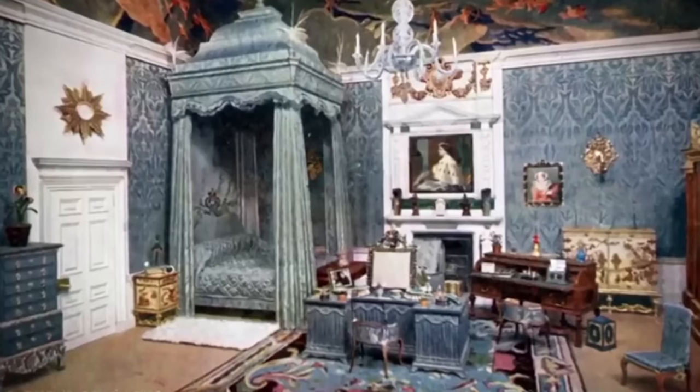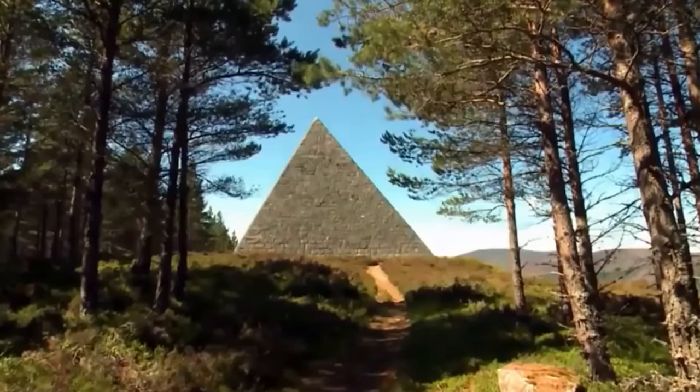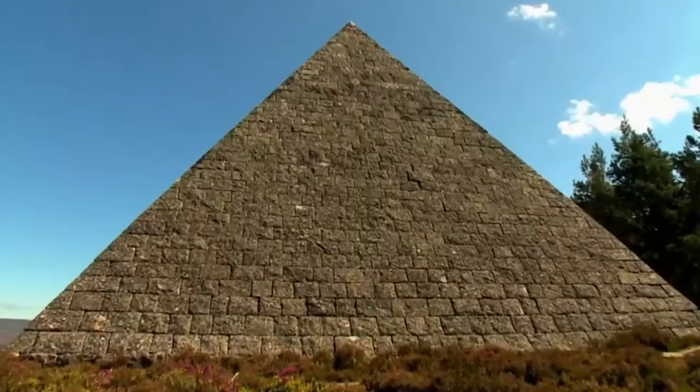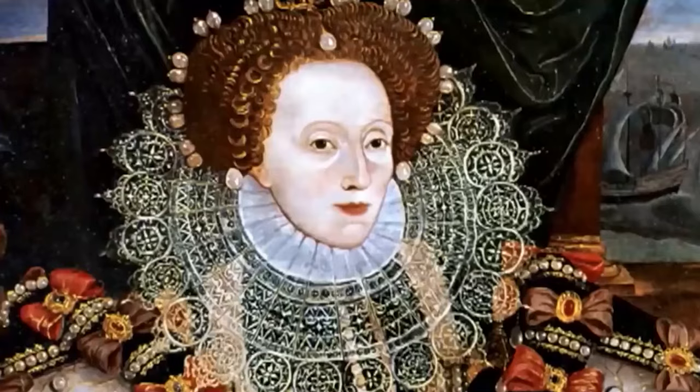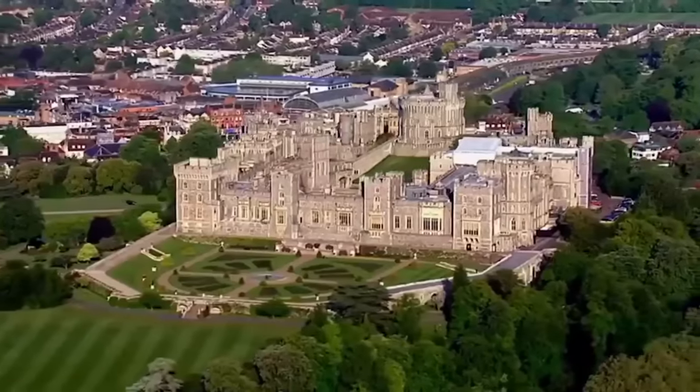Explore the mysteries of the strange Balmoral Pyramid. We don't really know who made it, where the materials came from. It just seems to have appeared. And reveal the shocking measures taken to protect a queen in palace isolation. If you break this 16th century lockdown, you will be killed on the gallows.